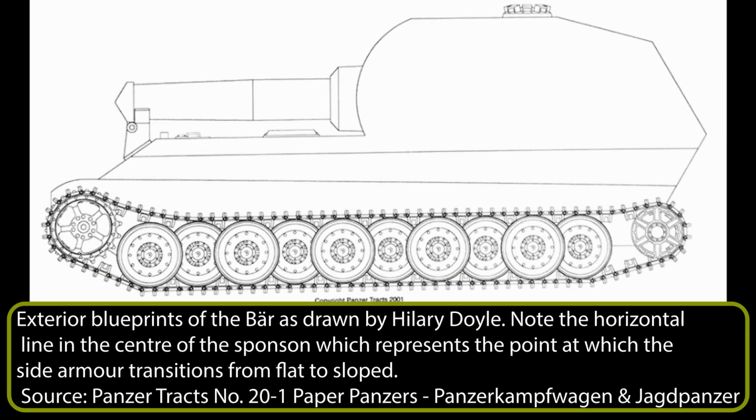Historian and author Michael Froelich states that the proposal for the 30.5cm Bär was done on Krupp's own initiative without any requirements being issued to firms for such a vehicle. This is a good example of Germany's procurement system gradually breaking down as the war dragged on, as firms started to more frequently propose their own vehicle designs with homegrown requirements in the quest for more government contracts.